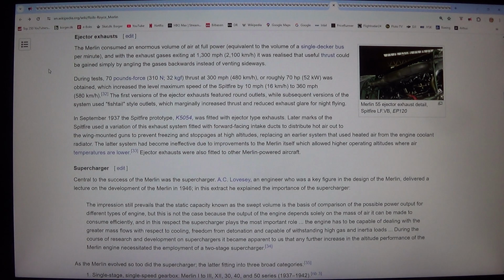The first versions of the ejector exhausts featured round outlets, while subsequent versions of the system used fishtail-style outlets, which marginally increased thrust and reduced exhaust glare for night flying. In September 1937, the Spitfire prototype, K5054, was fitted with ejector-type exhausts.